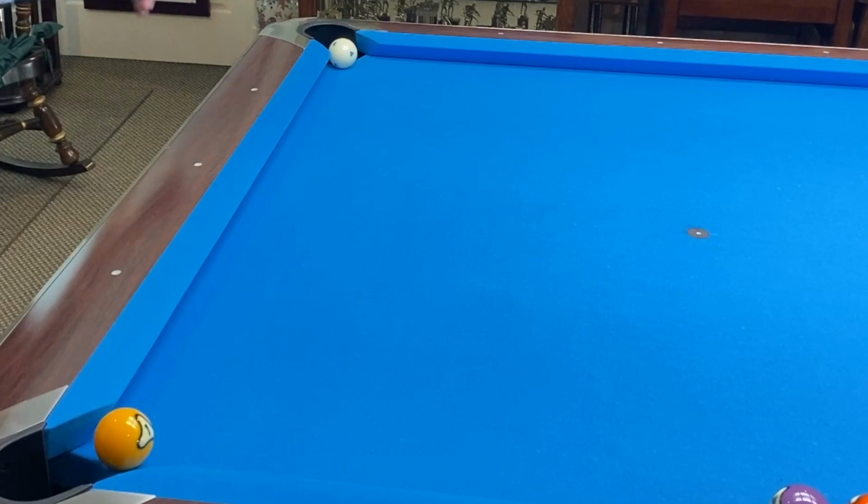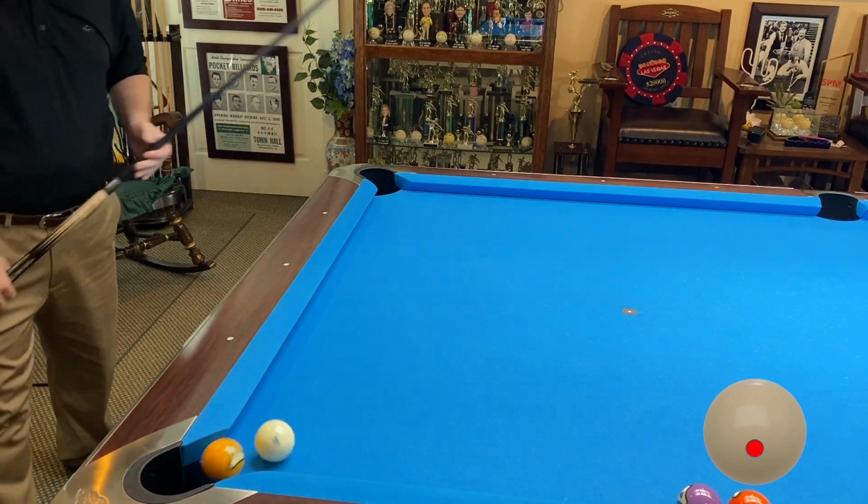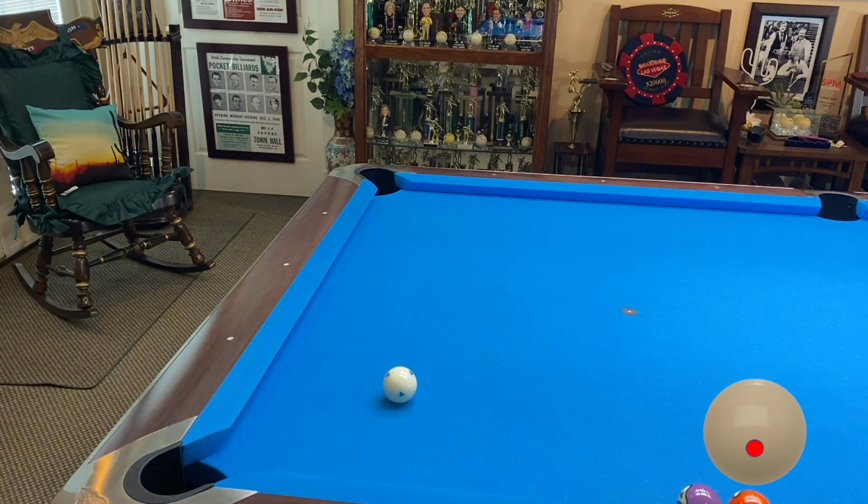This shot is a corner shot where you strike the cue ball into the point of the corner and allow it to come back and make the 1. The trick here is to strike the cue ball slightly below center, because if you don't, it will not hug the rail and go over and make the other ball.